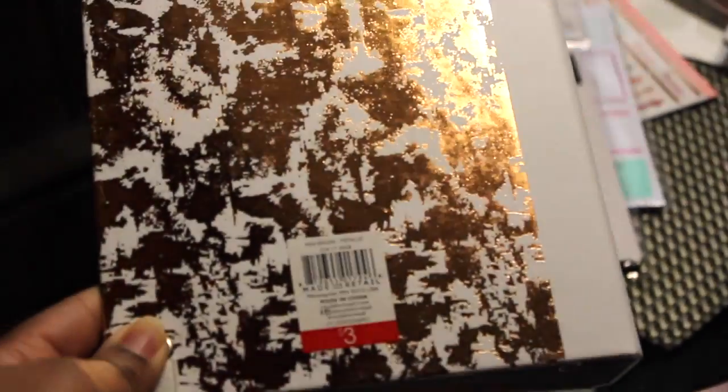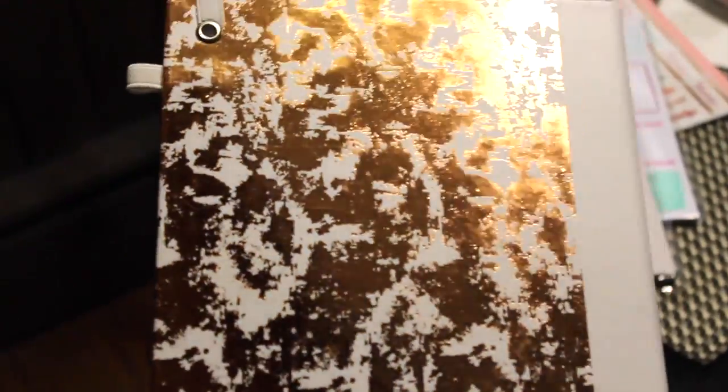I'm like, you can't beat it. So I think that this planner would be great. I'm getting married soon, and I could really use that to hold everything pertaining to the wedding. And if you're getting married, or if you're not and you just love the colors, go ahead and use it.